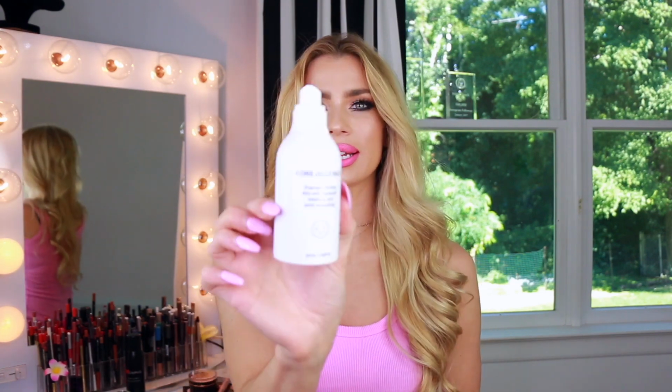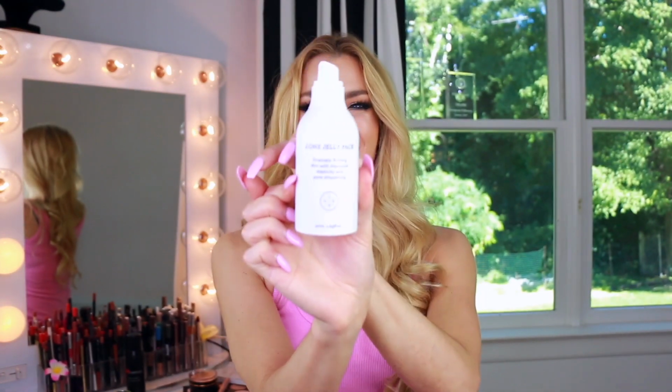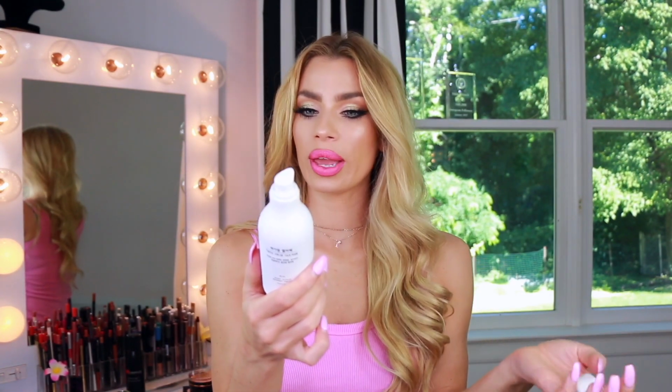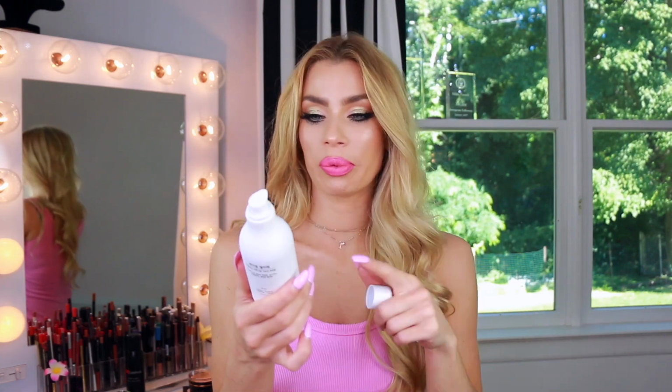So yeah, this is so cool. And did I show you what it looks like? Probably not. I haven't done one of these in a long time. I forgot, guys. So yeah, that is the bottle. The J1 Jelly Pack, and it says Dramatic Firming Skin. Ooh, with improved elasticity and pore smoothing. Okay, so I was right with the pore smoothing, but I didn't know it was supposed to improve elasticity. Interesting. We should see if that works over time. So yeah, that's that. Next up is a bronzer.